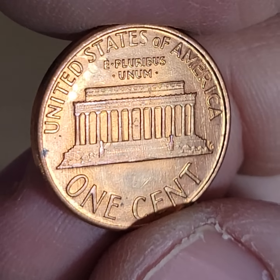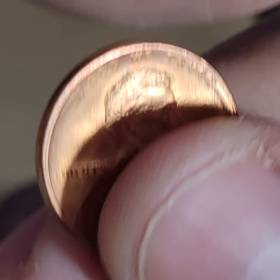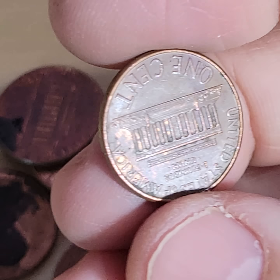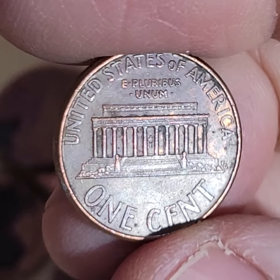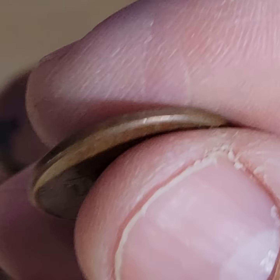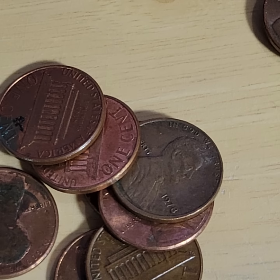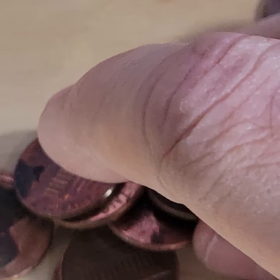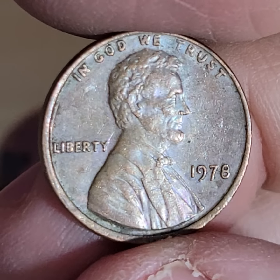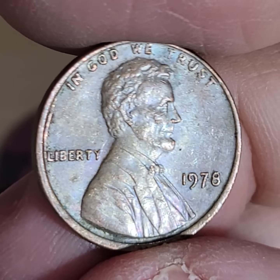You know, a nice die clash would have been cool. I mean, we got 5 interesting coins, and I think we have one. We have at least one more copper in there. That'll put us to 6, and then here goes. I don't know if this is one of them. We might have 2. Misaligned die, 1978.